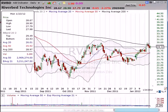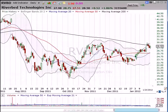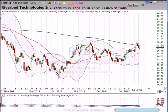We had the little pullback in Riverbed. My bet is that if Apple stays strong in the morning, you're going to see a nice little move higher from Riverbed. We've had some nice moves in NetApp and F5, but you're going to see a nice move here to the upside, and Riverbed's going to turn out to be a nice trade for you.